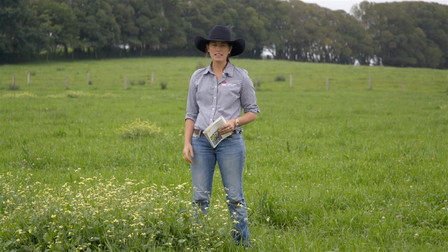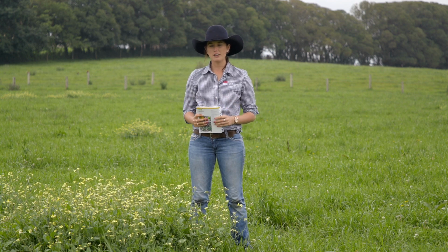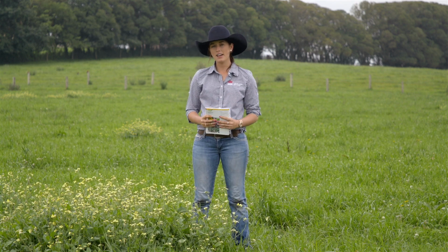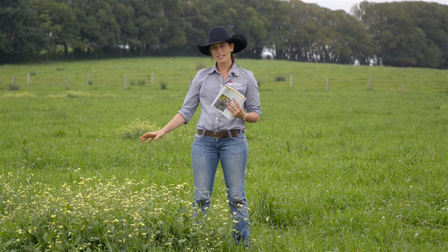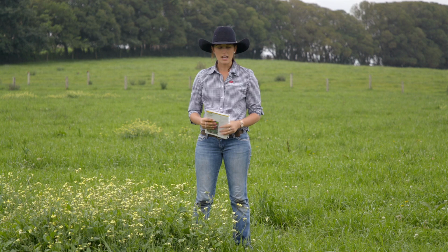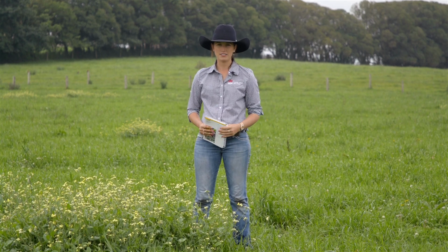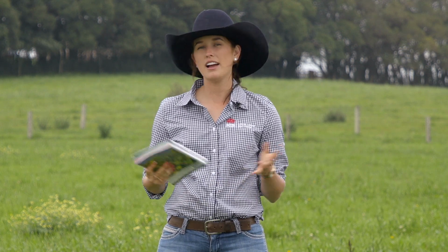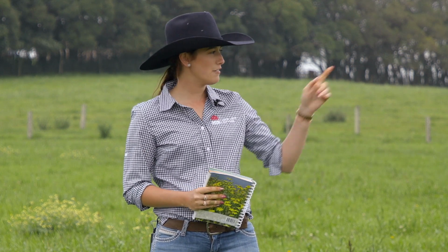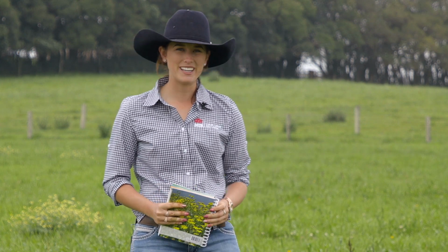After IDing this plant and understanding the characteristics and life cycle, I think the best strategy will be to graze this paddock and then come back and either slash this down or spot spray it with a selective herbicide. That way we can encourage the competition of the more desirable pasture species. Looking around this paddock, I can't see much else unusual. However, I have spotted some type of thistle over there, so let's check it out as the final weed.